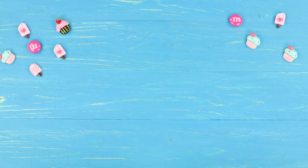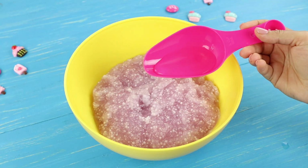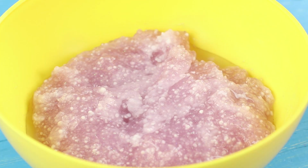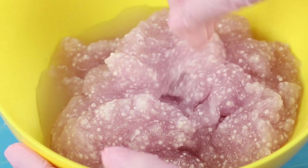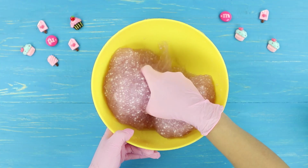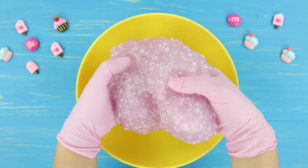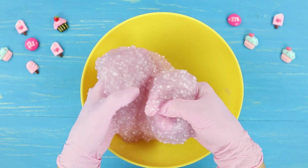Melt it in a microwave so that it becomes like jelly. Add some water so that the slime doesn't stick to your hands. Knead clear slime. This slime with tapioca balls looks like an alien from a jellyfish planet. It almost doesn't stretch and it flows in your hands like something shapeless.